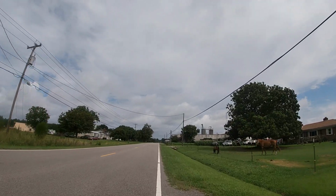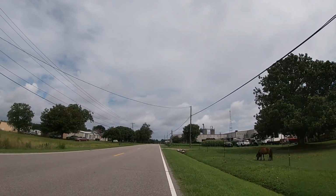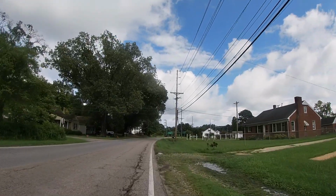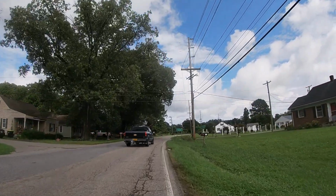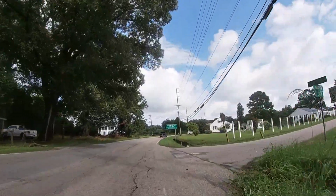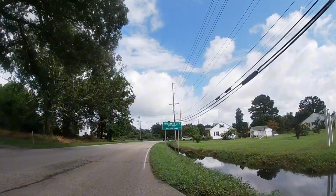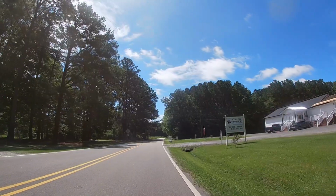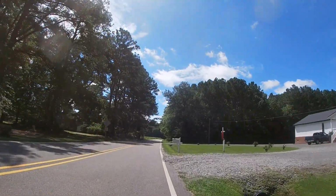But I was finding churches everywhere. I'm not kidding. I think for every one convenience store, there was like 7 or 8 churches. There was even a few times where I saw churches that were in front of each other. There wasn't even a town or people around, but there was 2 churches. See? On my right, a church.